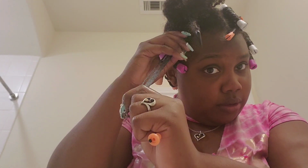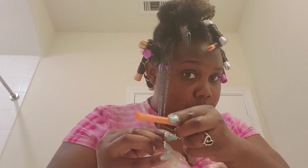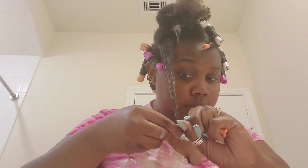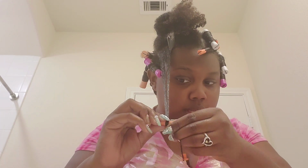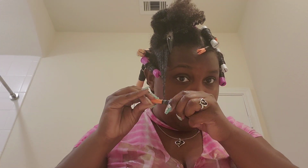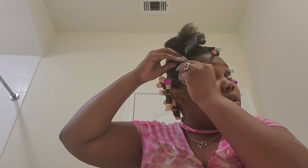So for these, like I said, I'm going to mix them up. So I'm about to use this one, this peach color. And y'all gonna make sure y'all put a lot of tension on this part, because you want it smooth. And I go up, put the ends, curl it, silk it, because it got gel on it clearly. Roll it up a little bit, then twist, roll, twist, roll, twist, and roll. Now I'm at the top.